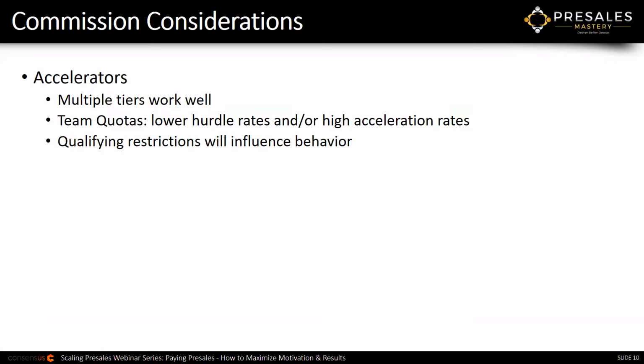Where possible, try to avoid restrictions on accelerators without good reason. I worked at a company where accelerators were only paid on license, but pre-accelerator credit was given for license, services, education, maintenance, and hosting. That restriction drove behavior as sellers ignored or de-emphasized the uncredited sales components to win more business as they hit their accelerators.